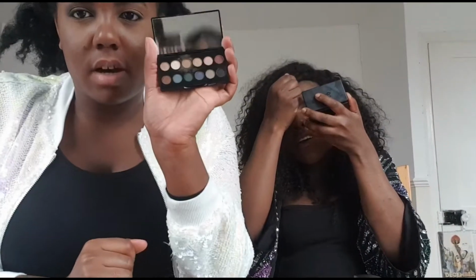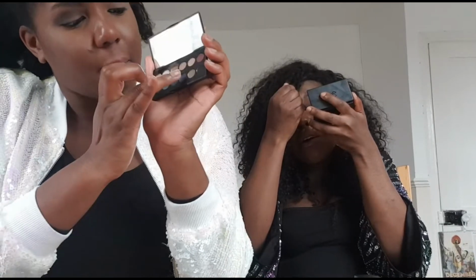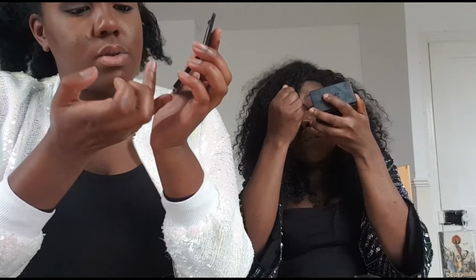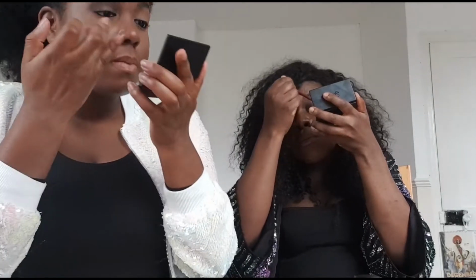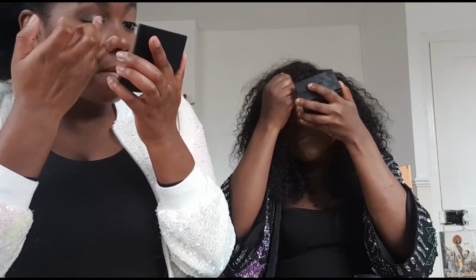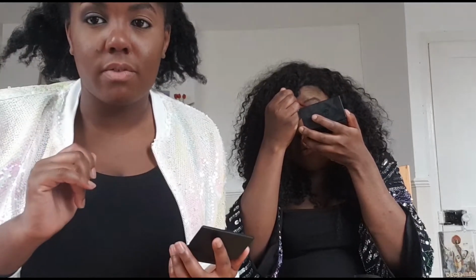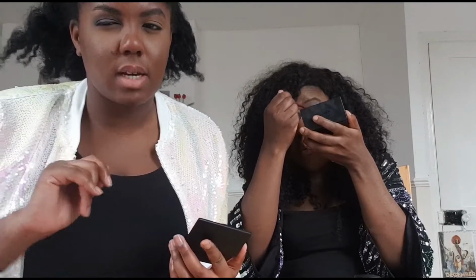So I think I'm going to go in with this purpley shade all over my lid, just on my finger. I'm going to see how that goes. That's quite nice and creamy. Not a huge amount of pigment though. I don't like it. I'm gonna put black pencil all over my lid and then go over the top and see how that goes.